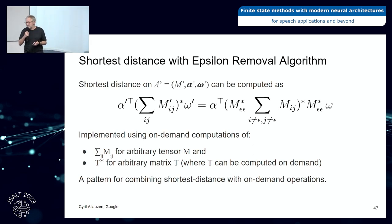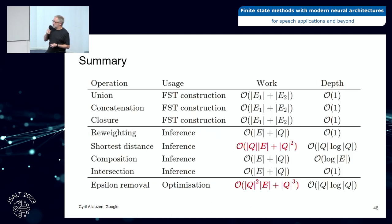And to do that on demand, it's relatively simple. We need to be able to implement the sum over all the M_ij for an arbitrary tensor, and also compute the closure on an arbitrary matrix T on demand, even when the matrix T itself is also computed on demand. And this idea can be used to combine shortest distance with some other on-demand algorithms, and we're looking at using that for composition.